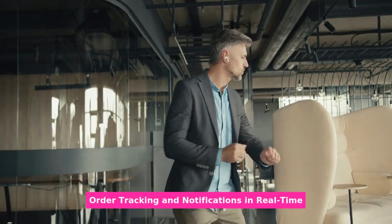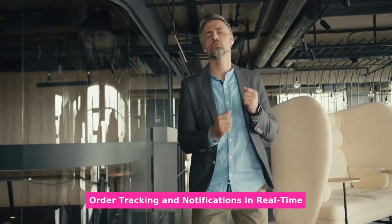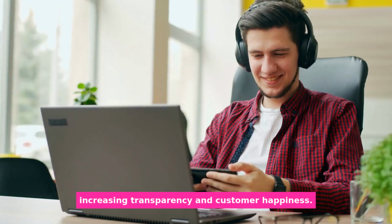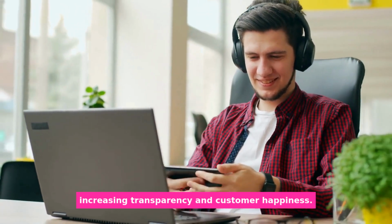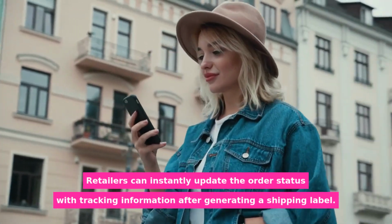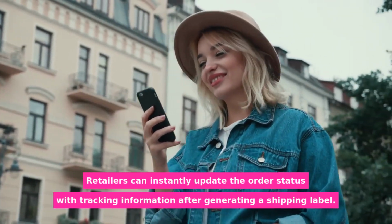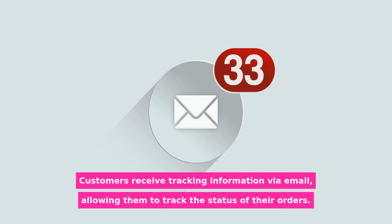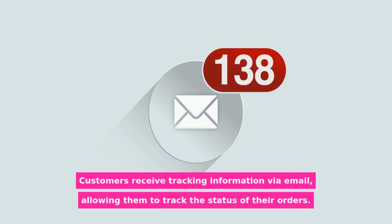Order tracking and notifications in real time. Shopify POS's integrated shipping solutions offer real-time order tracking and notifications, increasing transparency and customer happiness. Retailers can instantly update the order status with tracking information after generating a shipping label. Customers receive tracking information via email, allowing them to track the status of their orders.